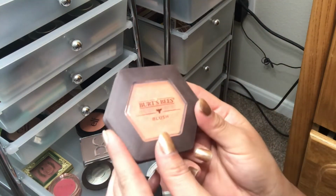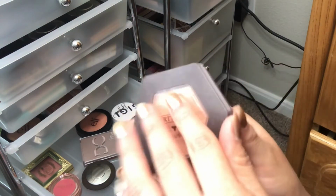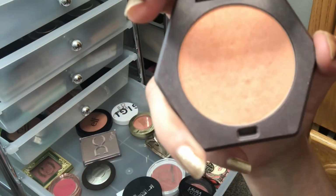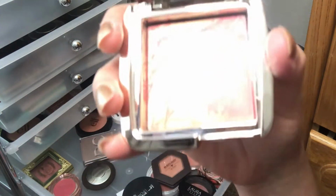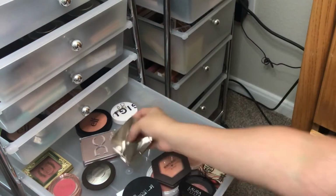Next, I had this one from Burt's Bees blush. This is the shade Bare Peach. This is really pretty, really stunning. This is how it looks like. I like it, and I'm keeping this blush. Next, I had this one from Hourglass. I got this one in my BoxyCharm as well, and this is the color. This is really pretty. I really like it and keeping it.